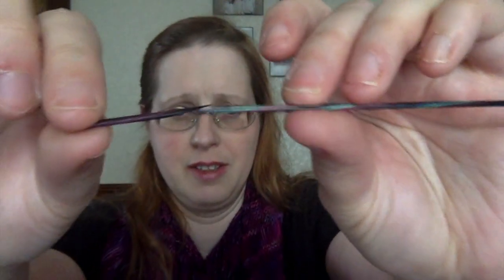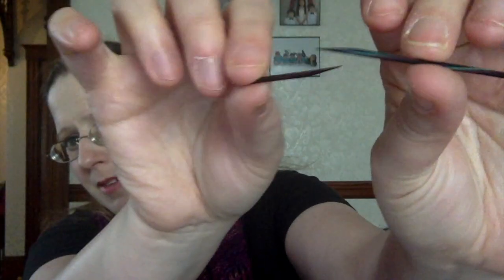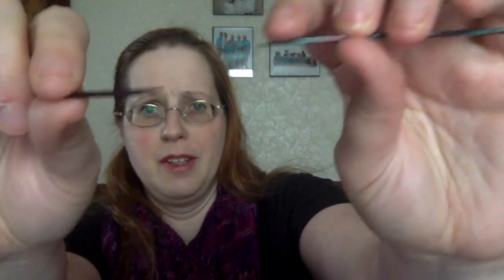I don't know if you can see that. Can you? If I look away, if I cover up my face. It just separated along the lines of the wood. And I contacted Knit Picks through their website, and I heard back like the next day, and they said, oh, just throw it out, we'll send you a new set. And I was like, thank you.